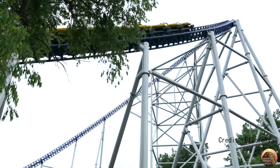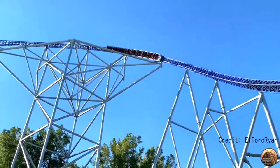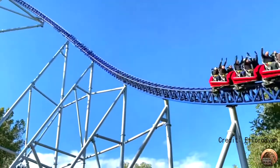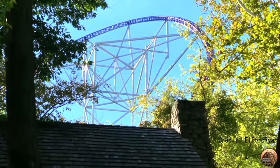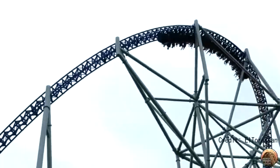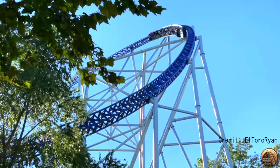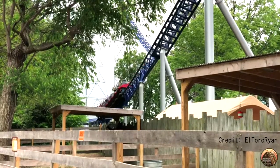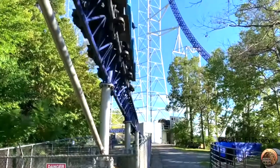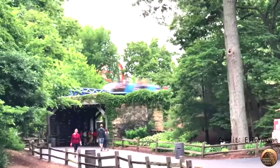Overall, Intamin always revolutionizes the coaster industry. They've created world record-breaking coasters time and time again, and their launches are just so awesome. And everyone agrees that their intensity is not on par with anyone else. They're just so far above and beyond about advancements that I think they are the best roller coaster manufacturer. A lot of people disagree, but in my personal opinion, they're the best.